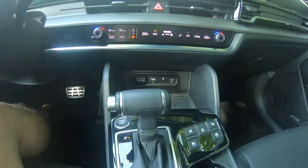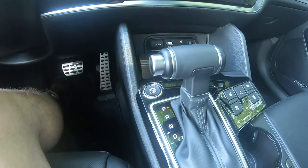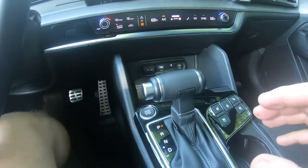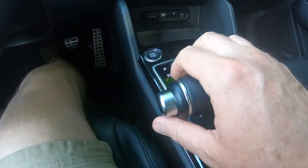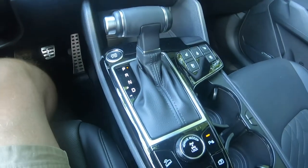All right. Now, down here, we have your drive control center. We have a completely conventional shifter, which I like, and it does, of course, with this 8-speed transmission, have a manual mode. You kick it over like so, up and down, back to drive, back to park. Very straightforward. You've seen this a billion times.